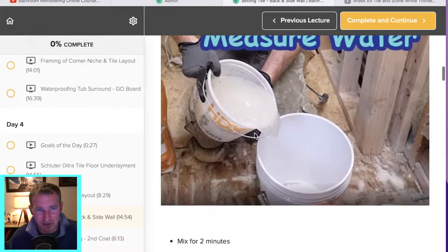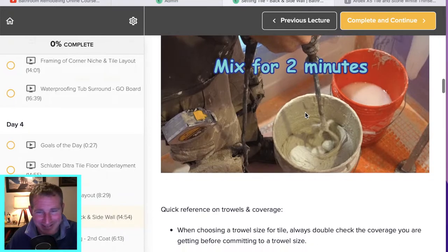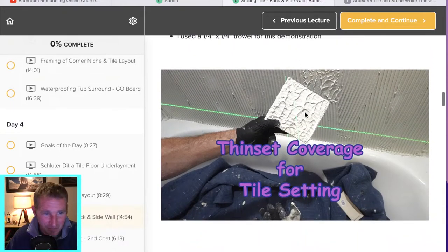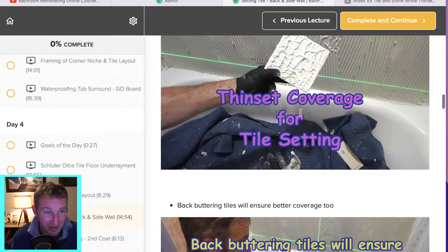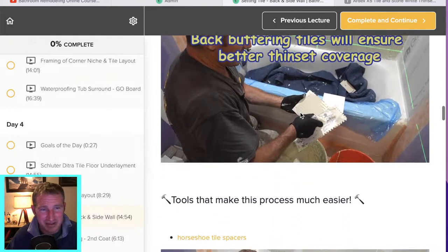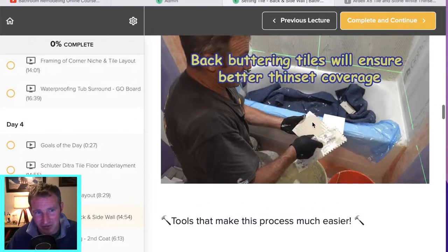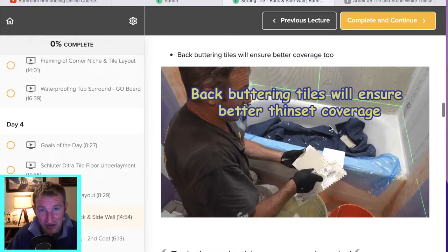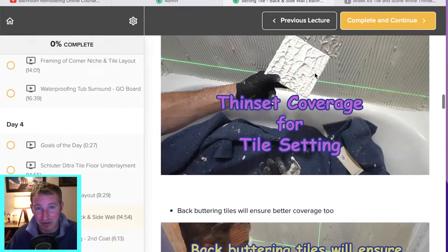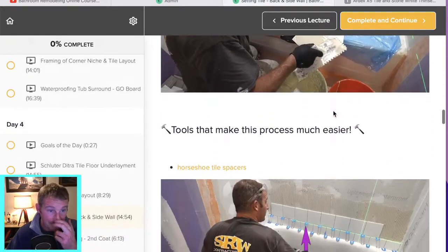But you always measure your water before you're mixing. I go over mixing instructions. That's really important. You don't want to be eyeing things up. And then I go over some major parts of what we went over, like thin set coverage and back buttering your tiles. Now, if you had subway tiles, that's probably not really necessary. And some people might say it's not even necessary on 6x6s, but just check your coverage, put that tile on the wall, see what it looks like. If it looks like this, then you don't have to back butter. It's a waste of time because that's pretty good coverage there.